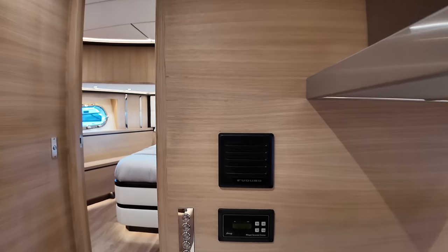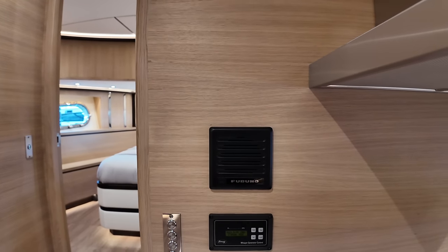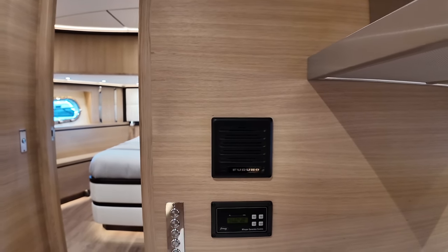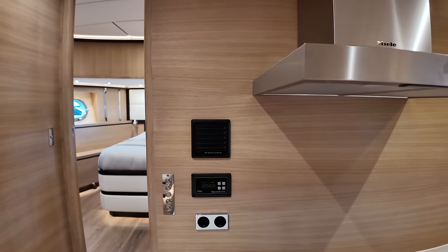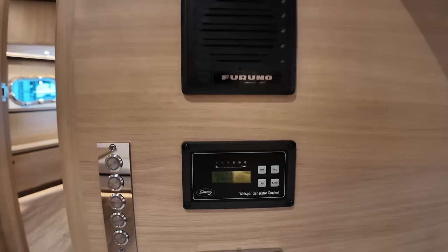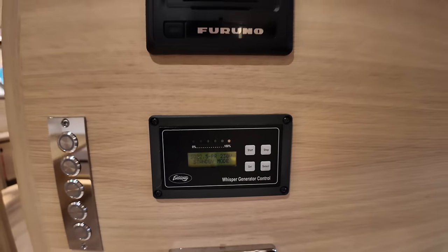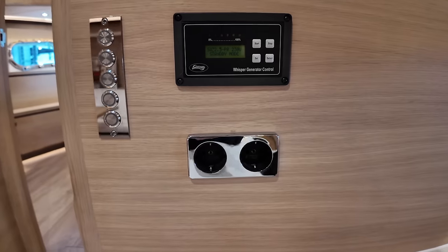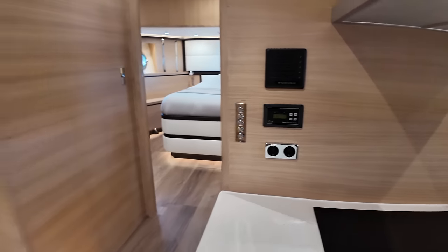Over here we have a Furuno speaker, so I'm guessing that when the VHF radio is on, you can have that repeater down here so you can listen to what's going on if you want to be listening out on channel 16 or whatever whilst you're down here. Again, we've got some more controls. This is the control for the whisper generator. And obviously you can plug in some of the other items in there as well.